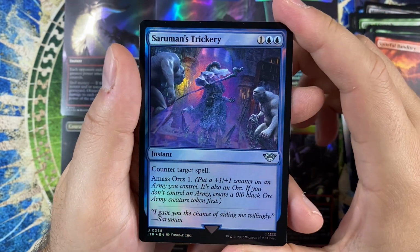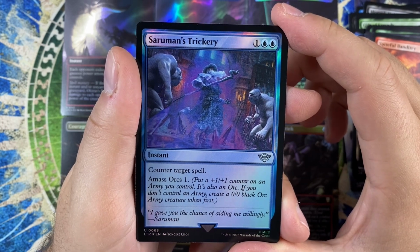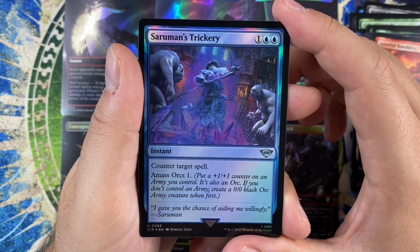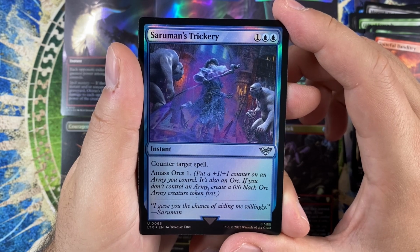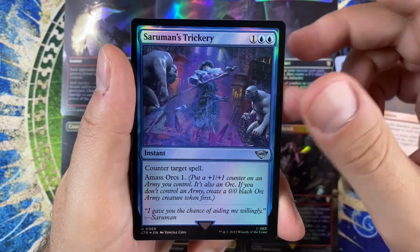Saruman's Trickery. Another counter spell, counter target spell, Amass Orcs 1. And that means put a +1/+1 counter on an army you control. It's also an orc. If you don't control an army, create a 0/0 black orc army creature token first. Huh, okay.